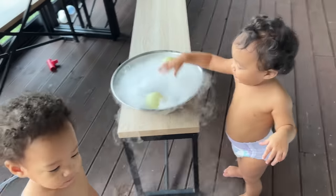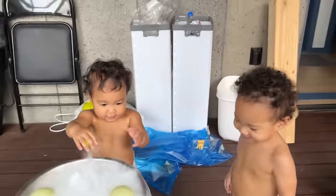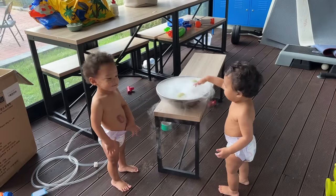So in the morning when we get our grocery delivery from Coupang, sometimes there's dry ice in it. And the kids love when we just kind of put it in water and they throw their toys on top of it and stuff like that. Anyway, so some mornings we do start off our morning like that. What's in your mouth?